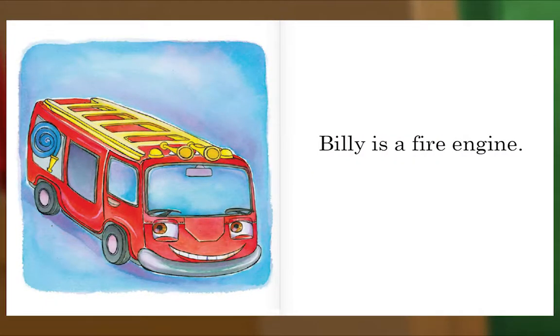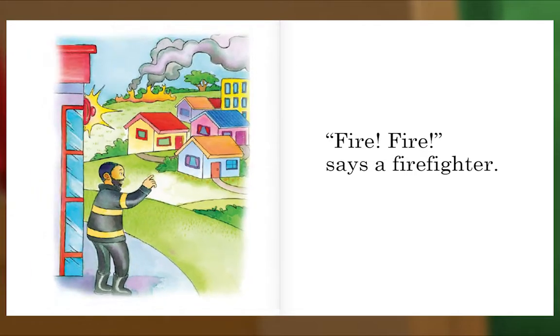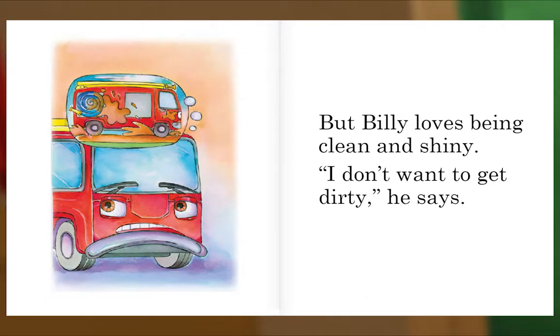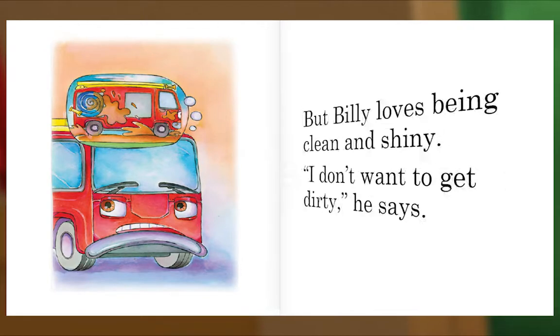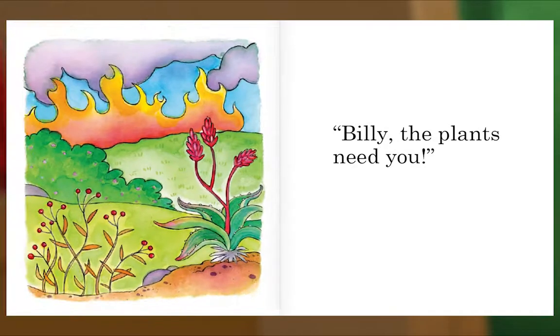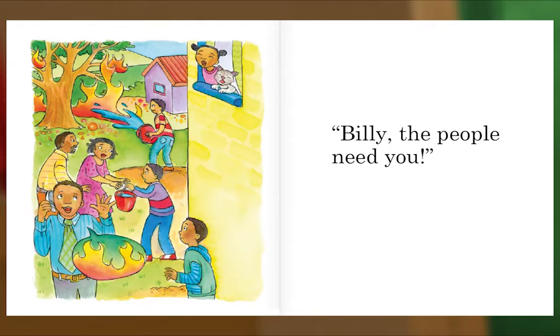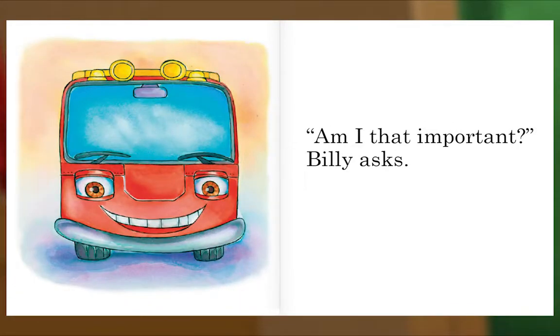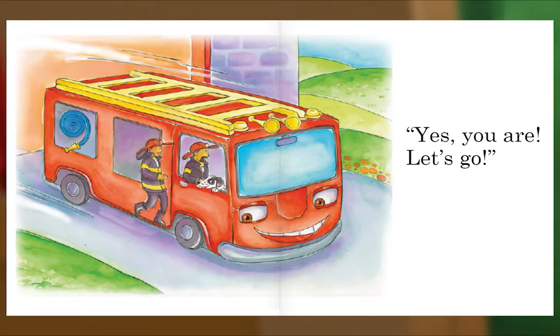Billy is a fire engine. Fire! Fire! Says a firefighter. Oh no! Let's go! Says another. But Billy loves being clean and shiny. I don't want to get dirty, he says. Billy, the animals need you, say the firefighters. Billy, the plants need you. Billy, the people need you. Please, Billy, we all need you. Am I that important? Billy asks. Yes, you are. Let's go.